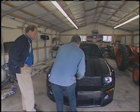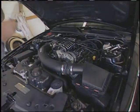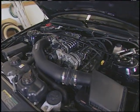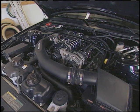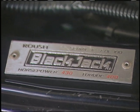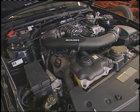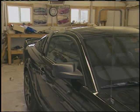Everything's black chrome on this Blackjack. Wow. It's just something they did. That is impressive. And there's the plate down there in front, and so that's kind of the numbers that impressed me. Sure. So those are the traditional hot rods, and this is your modern hot rod. This is my modern hot rod right here, yeah.